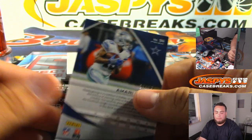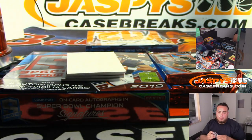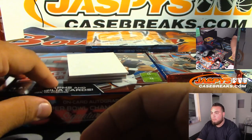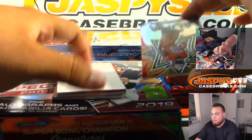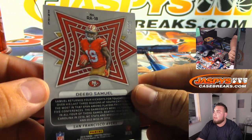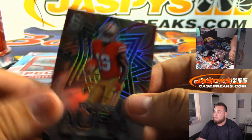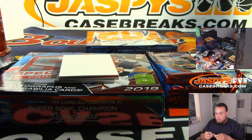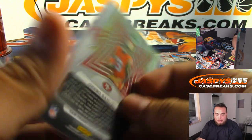Mari Cooper, Cowboys. Stop revealing the back before the front is interesting. What do you mean? Debo Samuel to 99. Oh, are you seeing it from the Nick cam? I shouldn't be showing you that one. Debo Samuel, that's 49ers, Chris.